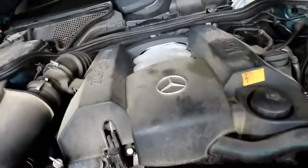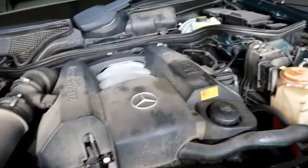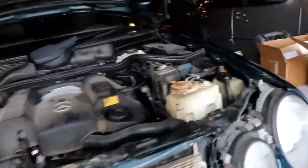Woo! Girl, you dirty! You so dirty! So this one had a couple misfires randomly in the last month, so we're gonna change the plugs on that. And then also gonna do the fuel pump on this one.